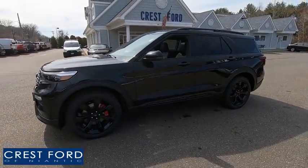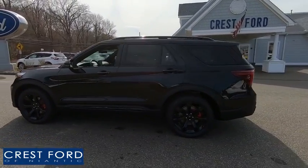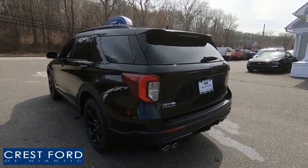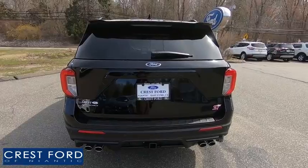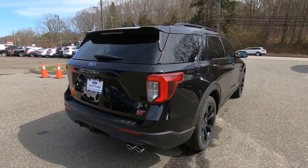Power liftgate, traction control, navigation system, power passenger seat, dual airbags, leather-wrapped steering wheel, power steering, driver and passenger airbag, anti-theft security system, four-wheel disc brakes, heated steering wheel, heated front seat, clock, fog lights, electronic stability control, compass, power windows, power door locks, rear window defroster.